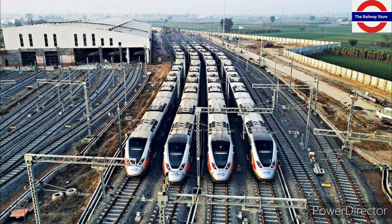The first elevated station pier was constructed, which is the Sarai Kale Khan section. Construction work on the first part of the underground portion began in Anand Vihar. The piers were completed for a 24 km elevated stretch. Alstom began manufacturing 210 coaches, and a lot of other work has already been implemented.